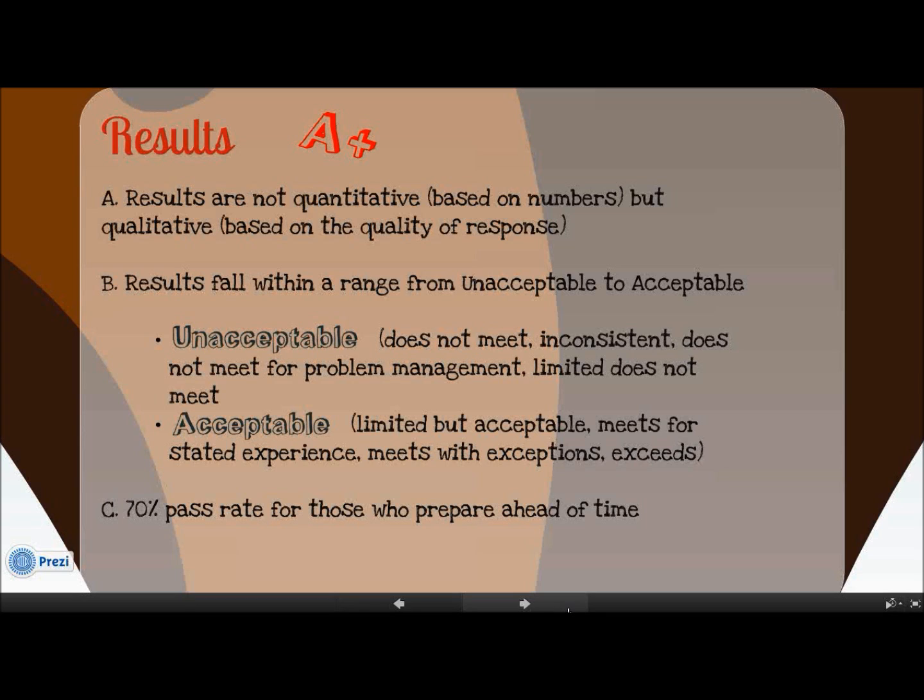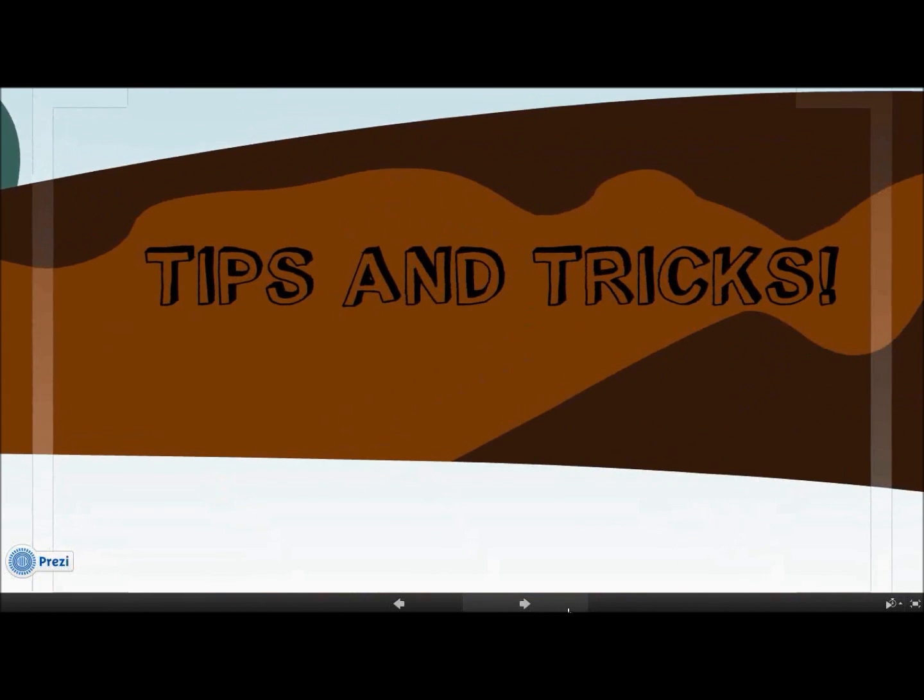Acceptable means a nurse successfully completed the assessment, and a facility can then choose, based on the range, whether the assessment is satisfactory. The range includes limited but acceptable, meets for stated experience, meets with exceptions, and exceeds. There is a reported 70% pass rate for those who prepare for the assignment ahead of time.